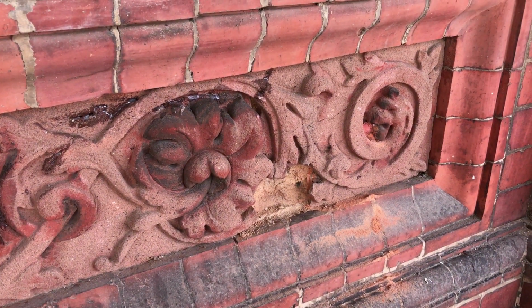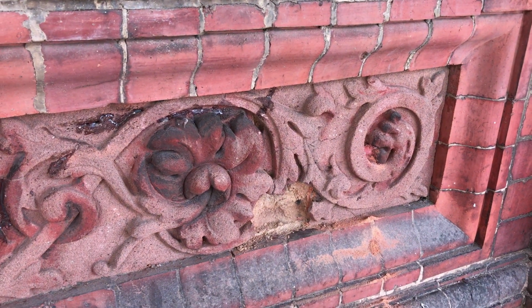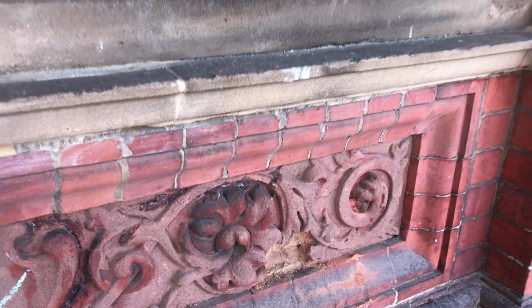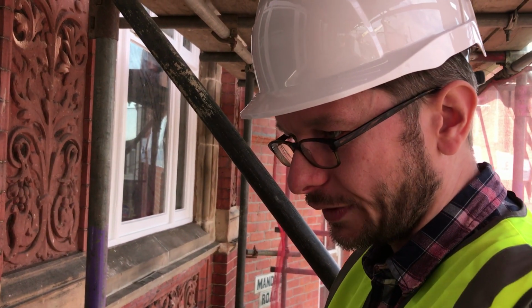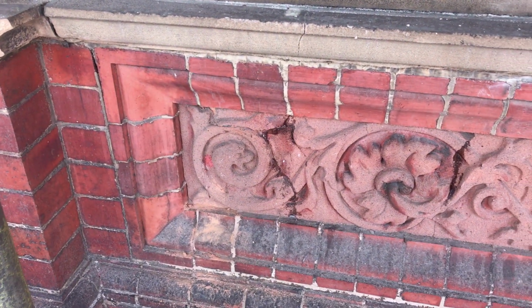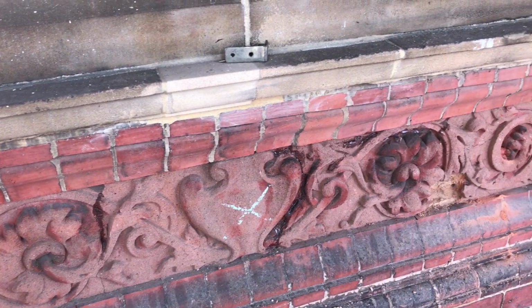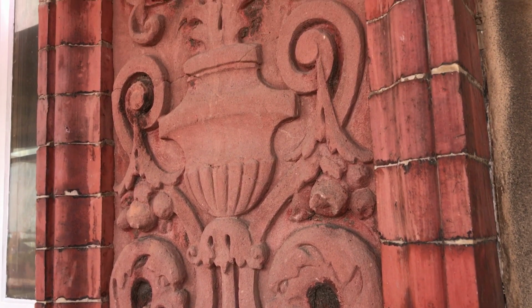All right, we've got some repairs to do to these panels here. We thought they were terracotta, but actually we're now thinking that these were carved in situ. So it would be like a lime mortar, and then the craftsman would carve all these really intricate shapes, which is quite a skill, really. Here we've found that some of these panels were loose, or the backing behind was not adhering, so we put some resin behind those to fix them back.